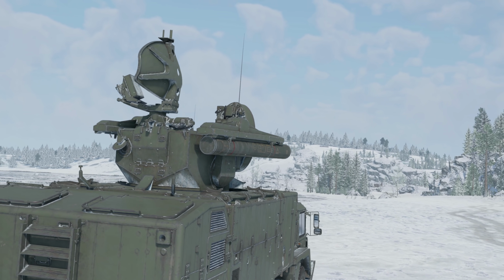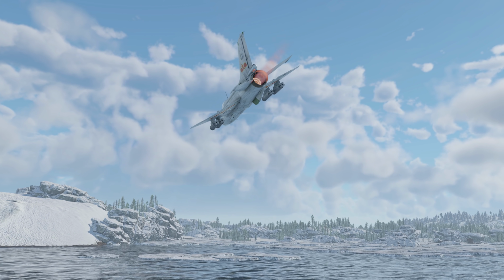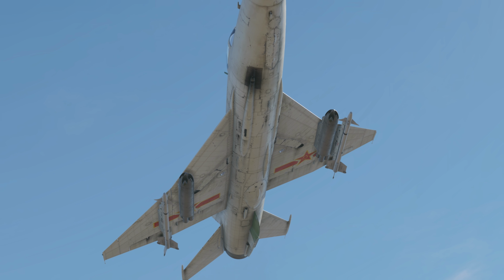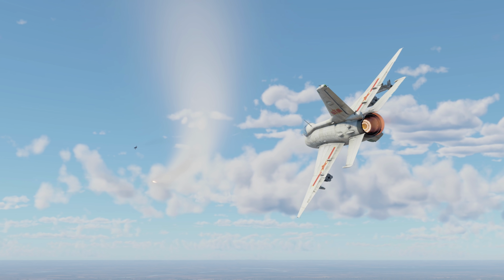Beware of top anti-air vehicles, though. If you spot any, keep close to the treetops. When you need to secure the air before the assault, go for a combined set of 2 air-to-air missiles and 8 rockets.